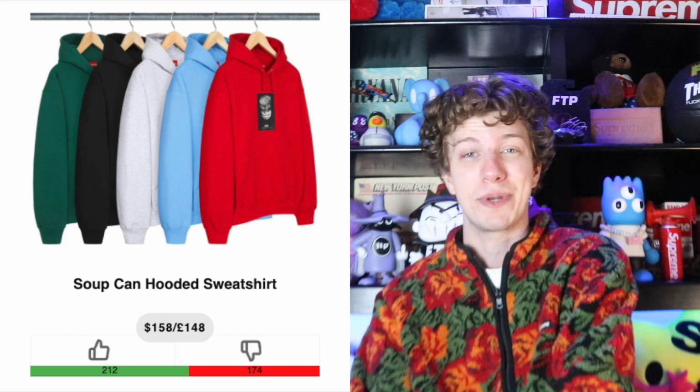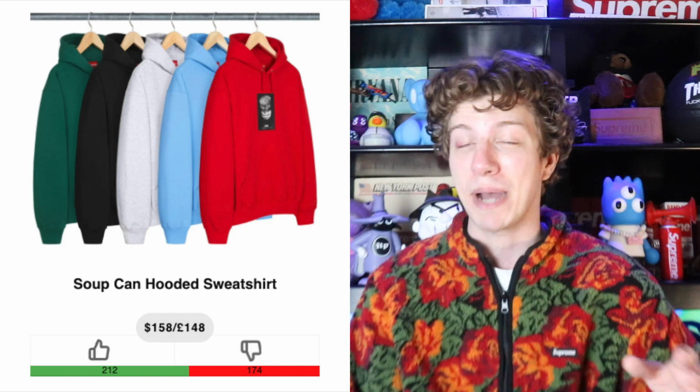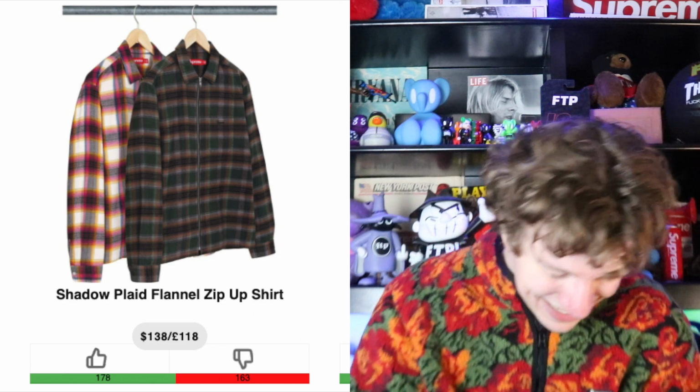I don't know if I'd recommend it for resale. It's a little too obscure. If one were to resell, it would be the green. I wouldn't buy it for resale, but that is a dope personal. The Shadow Plaid Flannel Zip Up.